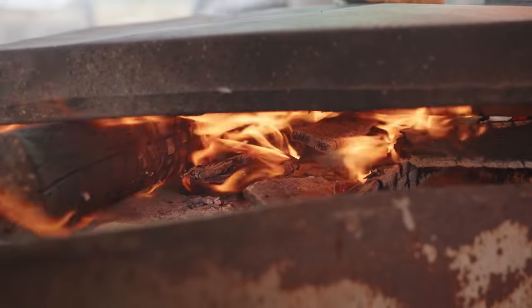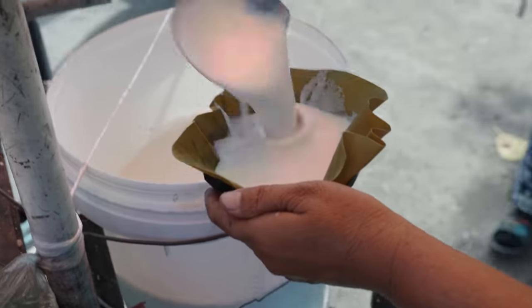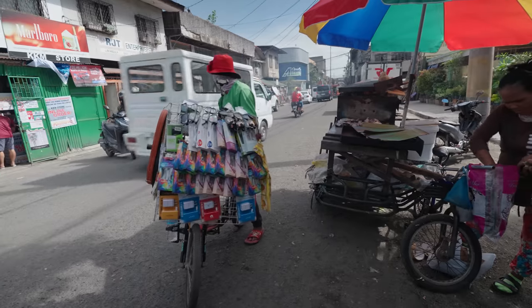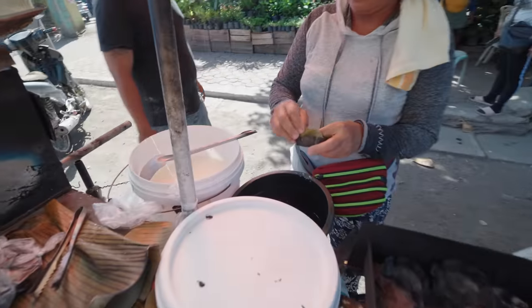Next up, we're gonna try something. It's called bibingka. It is a coconut rice flour and sugar. It's like, yeah, it's a rice cake. Yes, made of coconut, rice flour, sugar. Oh, hello.